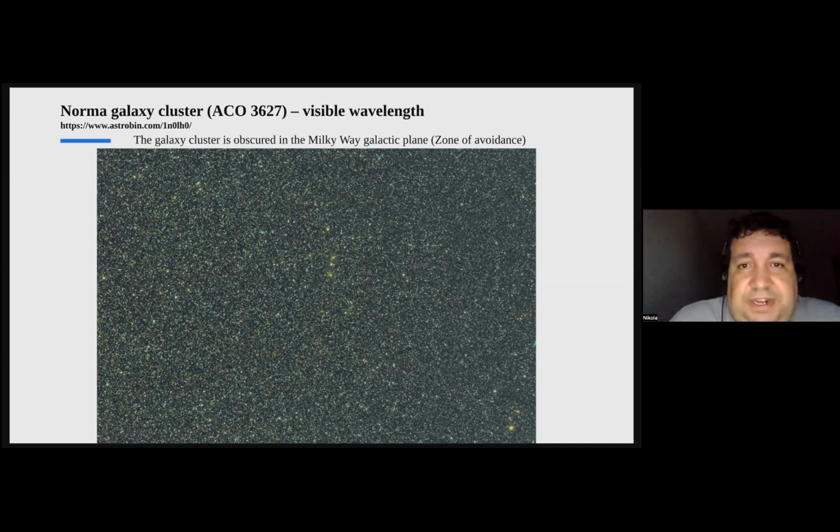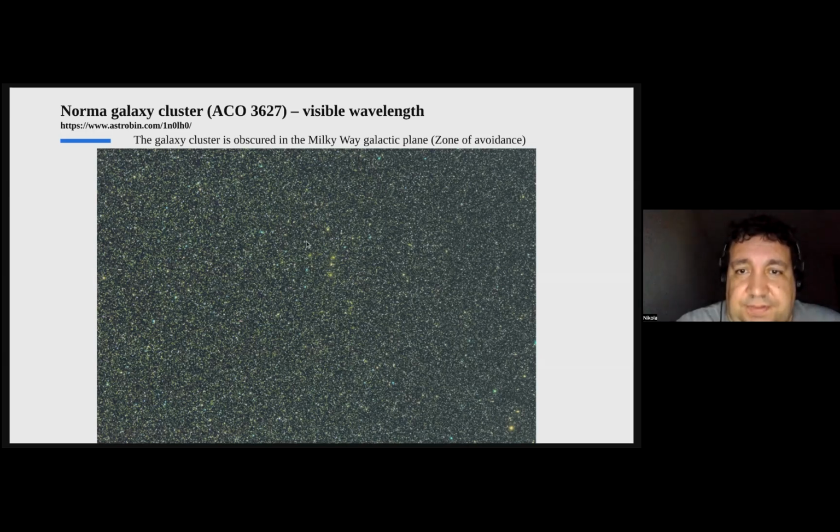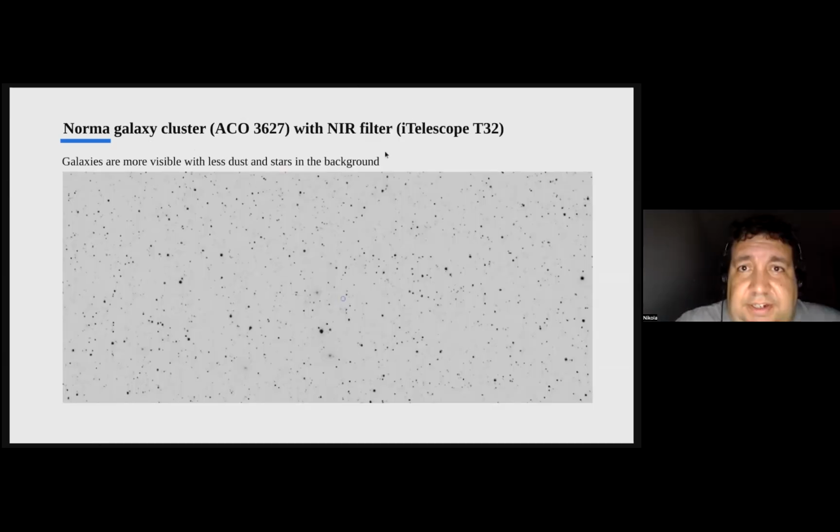Let's switch to infrared, right? And this is the same part of the sky. I zoomed in a bit on the center of the image, this region, but in near infrared. I also used a telescope for this because it's not accessible from here. And now we see a much smaller number of stars and things which look more like galaxies, right? This is really a galaxy, right? Another galaxy here, another galaxy here, more here, right?